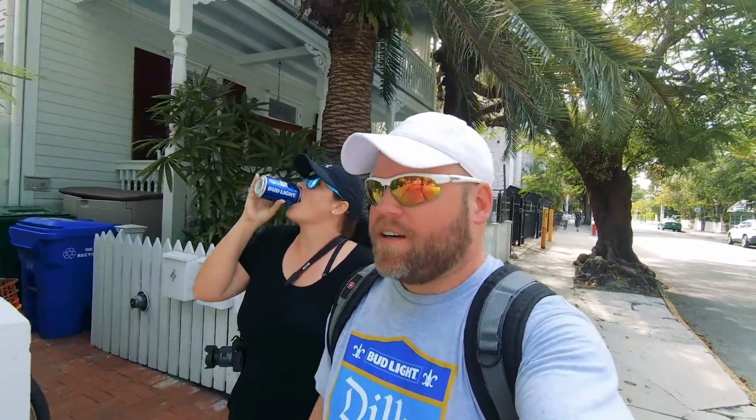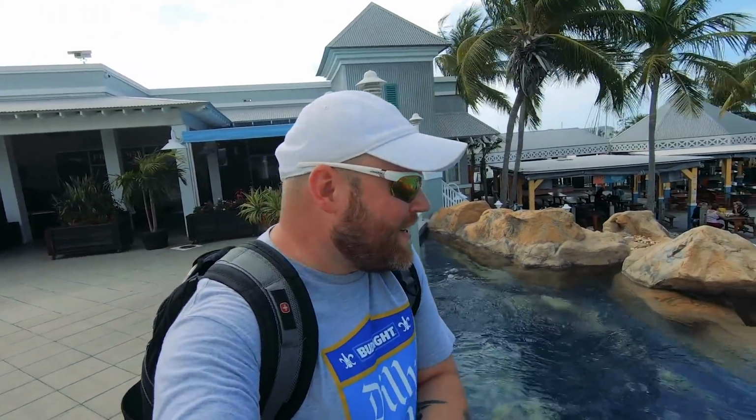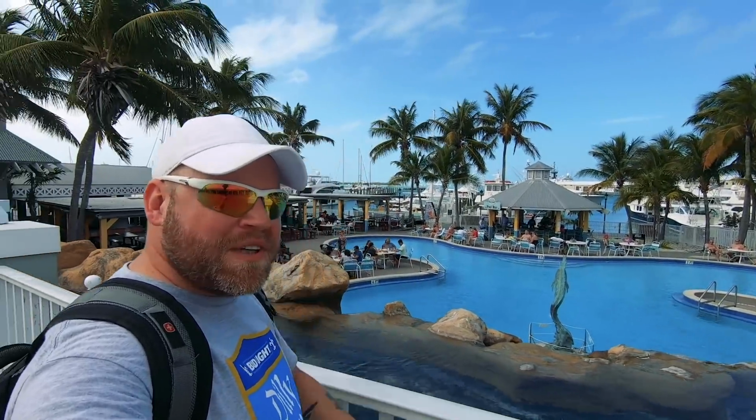Ernie and Kelly, the ones who took me out to lunch in Fort Lauderdale, told us about going up here to Dante's, so we're gonna go check out Dante's. All right, we have arrived at Dante's up here. Poolside bar, some music, right on the ocean. Yeah, I think we can make this work for a little bit.